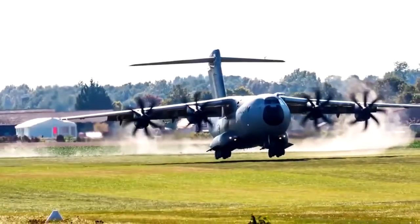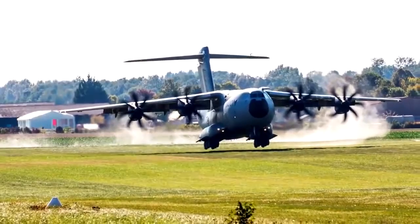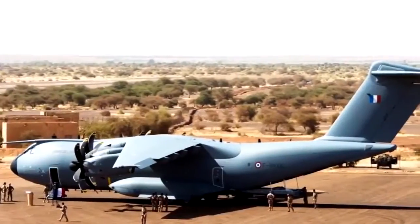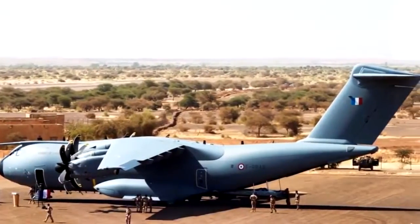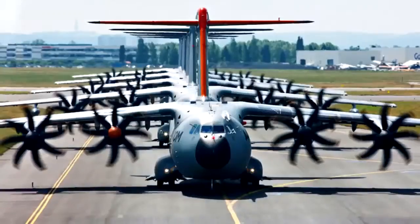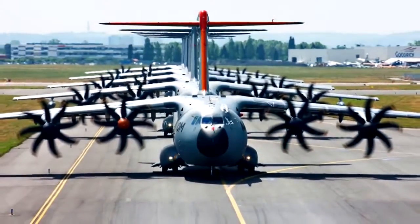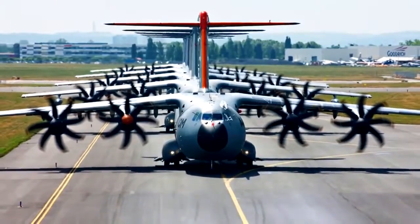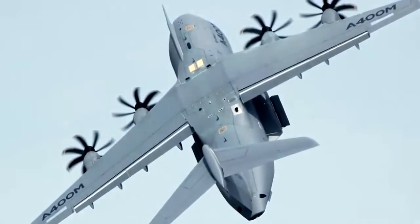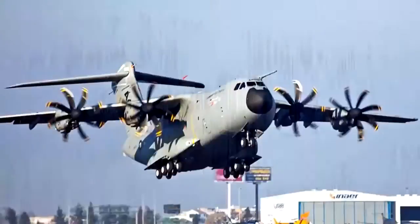Airbus A400M Atlas medium-range military transport aircraft is an international project. This aircraft was ordered by 10 countries. Its major operators will be Germany, 60, France, 50, Spain, 27, United Kingdom, 25, and Turkey, 10. The A400M will replace a variety of aircraft, including Lockheed Martin C-130 Hercules and Transall C-160.